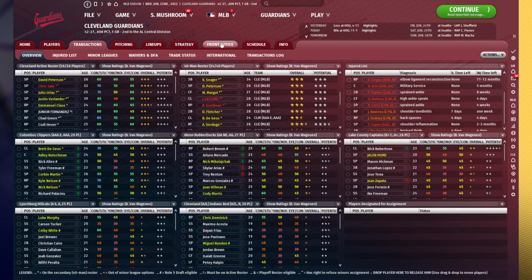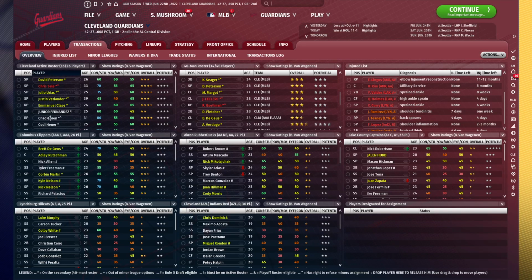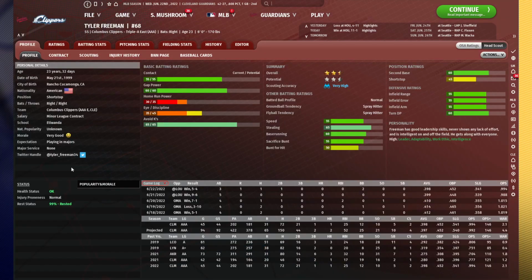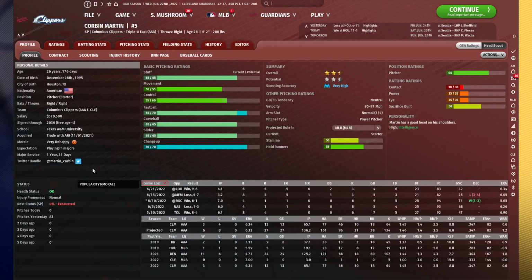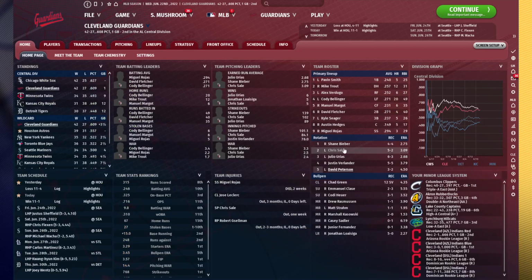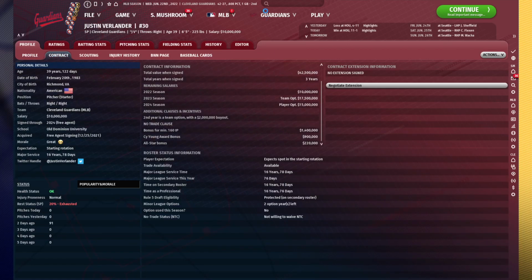Let's see, who is our replacement? I think it's Nick Allen is our long-term replacement for Miguel Rojas. He's MLB ready. He's crushing AAA right now. Tyler Freeman's another option, although I don't like him as much. Please, Justin Verlander, waive your no trade clause. We don't want you on our team.